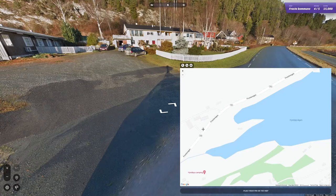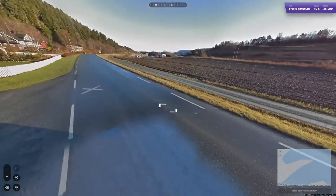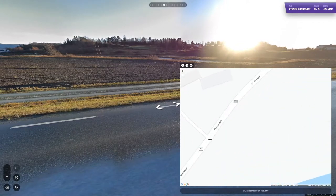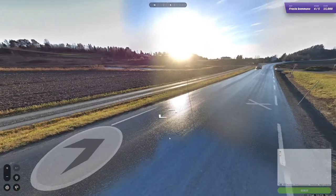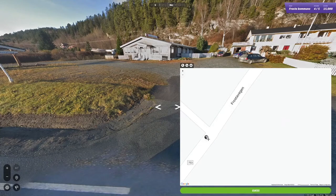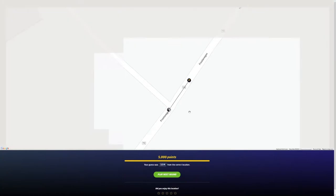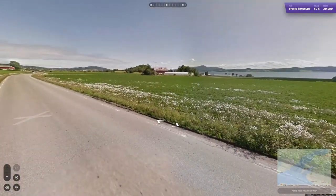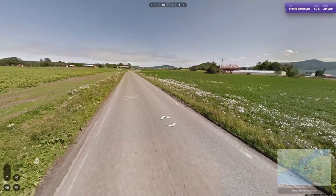Hang on. I'm gonna trust the roads. Trust the roads, not the layers. Slightly to the side here. Okay, 10 meters away, but still good. Okay, we got that one to go by.